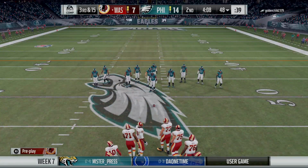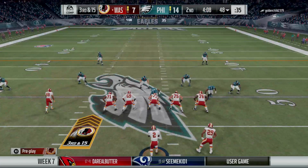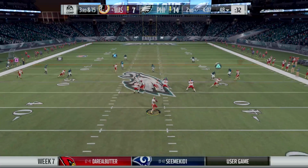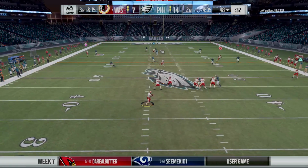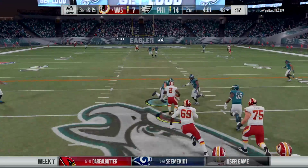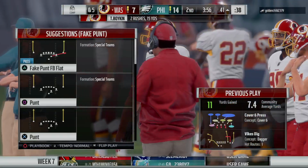The Redskins on 3rd down. Just 1 for 3 thus far. This will be 3rd and 15. From the shotgun, Boykin. Dancing to his left. He's going to run, but he's got a long way to go. A solid run of 11 there as he tucked.